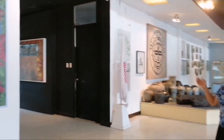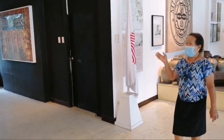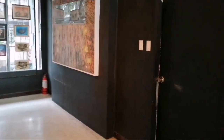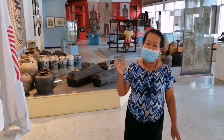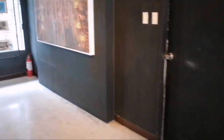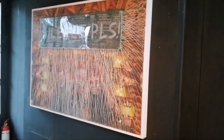So in the Gallery 2, same. We still have the exhibits. Come in. We still have the exhibits of the Ilonggo artists who participated in the Breath of Life. The paintings are sized 8 inches by 11 inches. And it is all about COVID-19. They have the motif of mask. Kasi iba po dito last year.